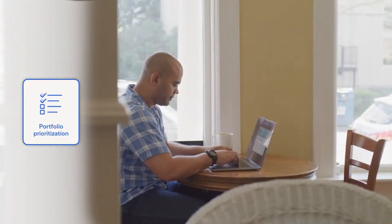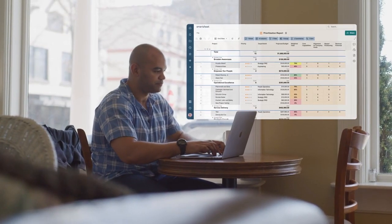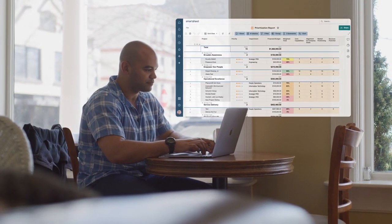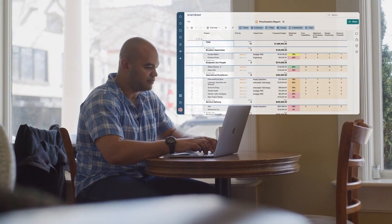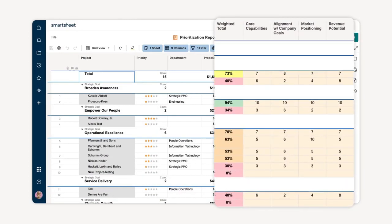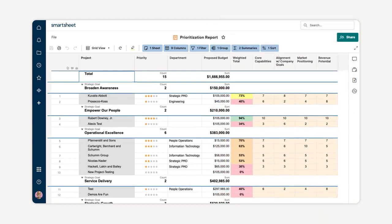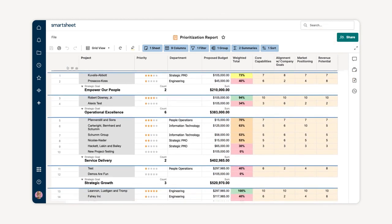Portfolio prioritization. Portfolio prioritization helps business leaders focus on what matters most and eliminate projects that don't align with organizational priorities. Create a set of criteria to score and assess projects based on the value they contribute to strategic goals. This will give you a transparent, repeatable, and streamlined way to weigh projects on their value and importance.